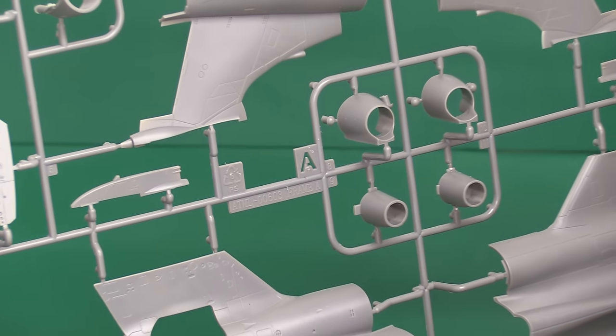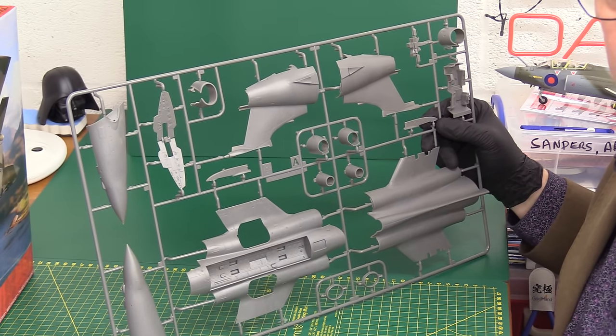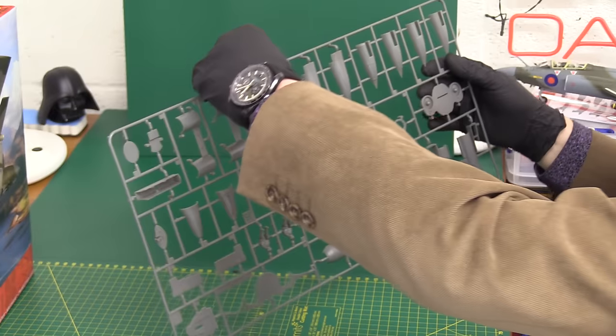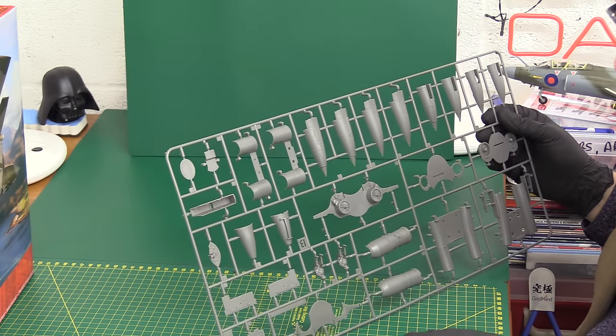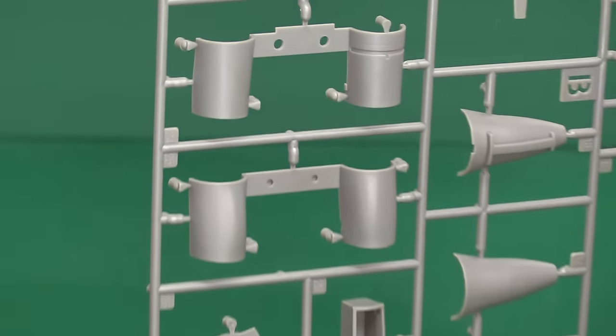But that's a nice sprue, there's nothing wrong with that one. So I'm going to just grab that and pop it back in its bag. You just excuse me for one second. That's sprue A. And they have this sort of sign on it saying A, which is very Academy-like, isn't it? And then we've got all the different options, we've got the speed brake options, we've got all of these little spar sets that fix and hold the engines.